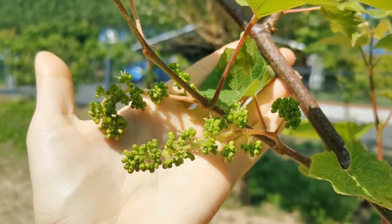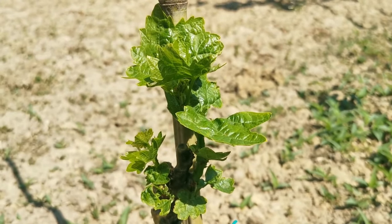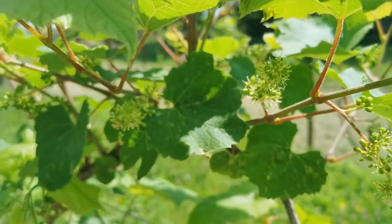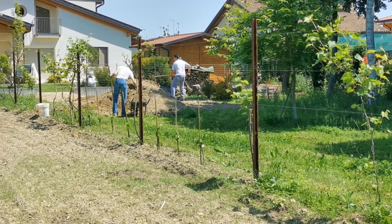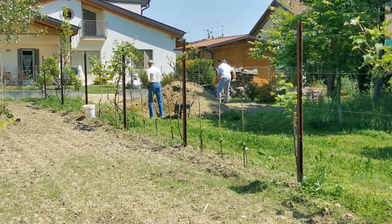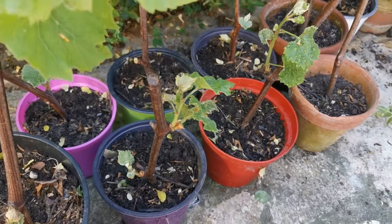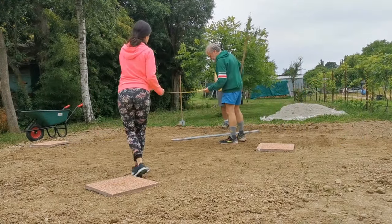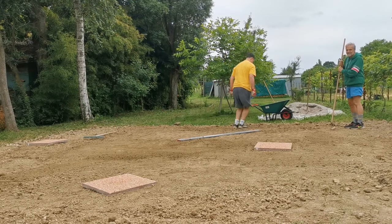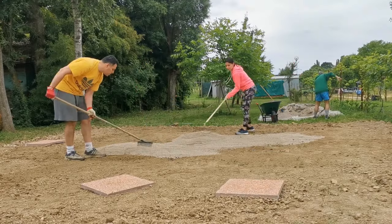The grapevines are blooming now and they seem healthier than how they were last year. Look, the baby grapevines are growing their leaves. They are very strong. Here you see Fabiano, my father, and I working to build the gazebo. It has been challenging, but also very fun. And we are very satisfied with the final results. So if you are curious, just keep on watching.